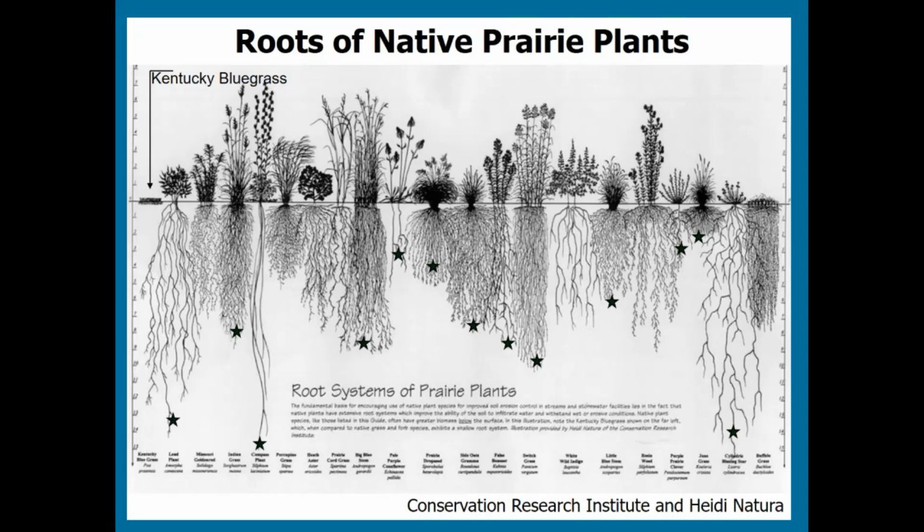So we talk about the benefits of native plants. In rain gardens, the roots of the native plants are really great because they go down very deep. They will help to soak more water into the soil, and they also hold on to the soil. Once the plant is established, they do a really good job of holding that soil in place so that it is less likely to erode.